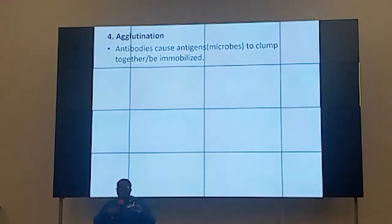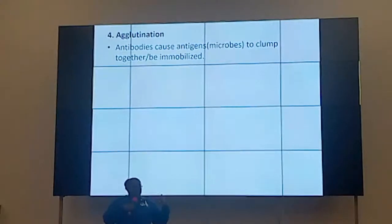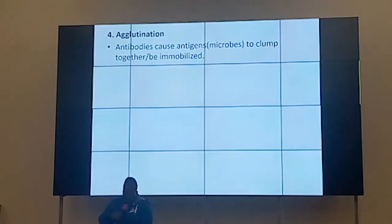Sometimes the antibodies are going to bind antigens, and once they bind antigens, that will activate the macrophages to come and clear those complexes. As the macrophages are clearing the complexes, they're getting rid of the pathogen. So that is agglutination, guys.